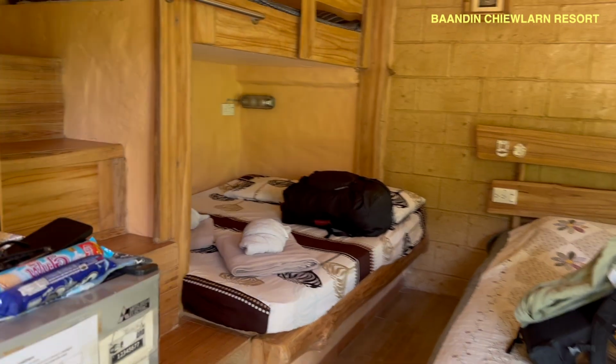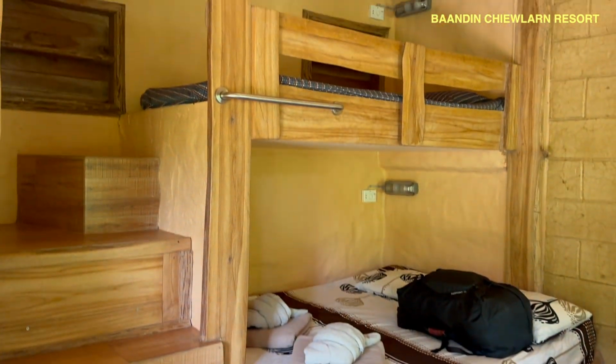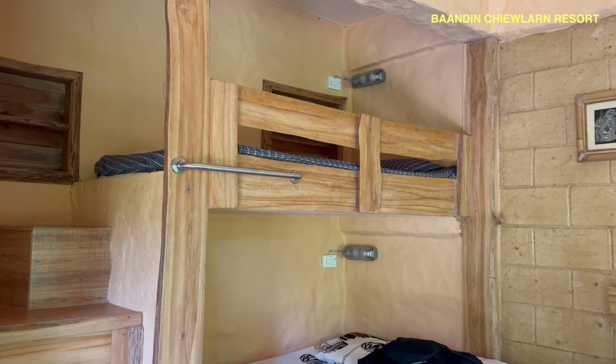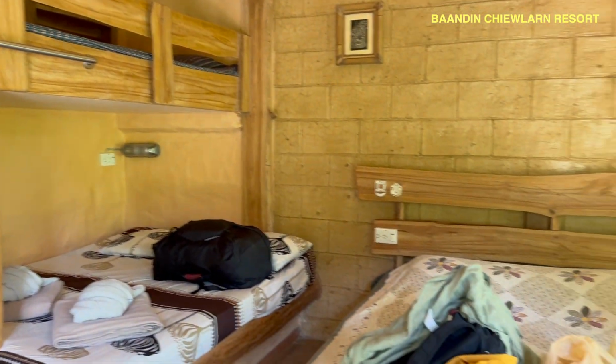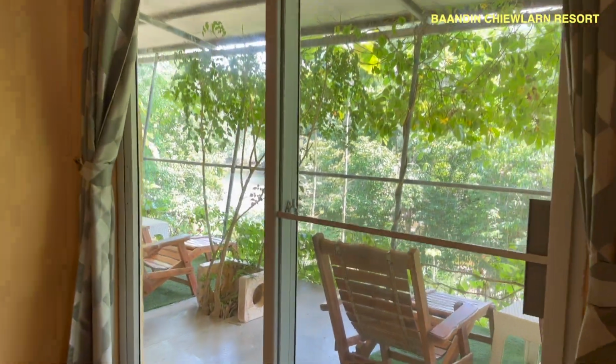But we stayed at Bandon Chularn Resort, I want to say, in the KHAO SOK area. So this literally is in the middle of nowhere. We were kindly upgraded to a nice room with 3 beds, so it had like a bunk bed style and then a double bed, outdoor balcony.